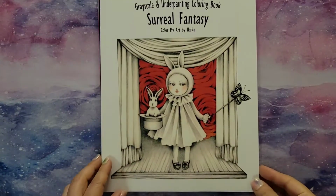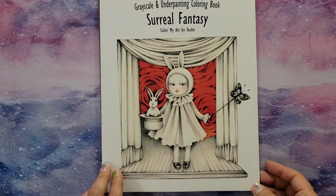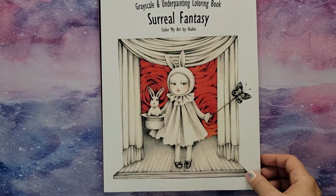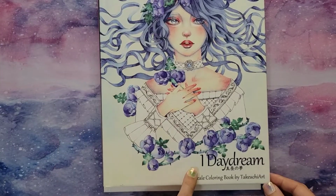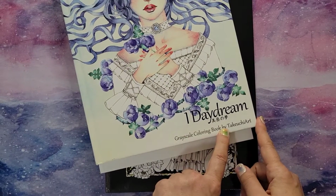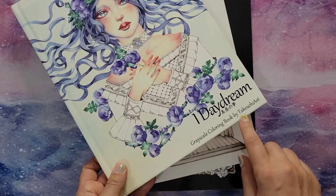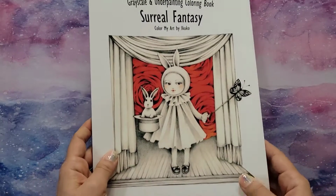These two books are by the same author. This author has changed her name. This is by the same author as the other book I had shown you in another video. Now she goes by TakeuchiArt, so if you want to look her up, you have to look under that name. But these are older books of hers.